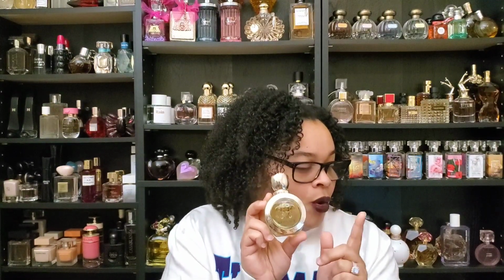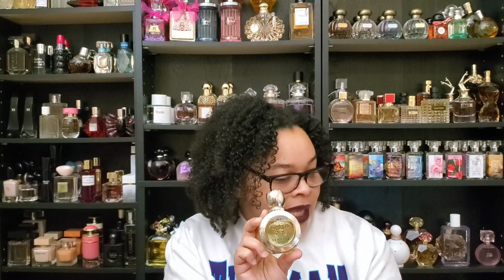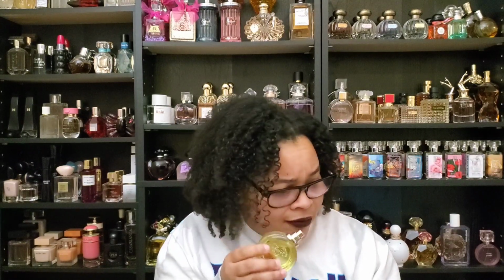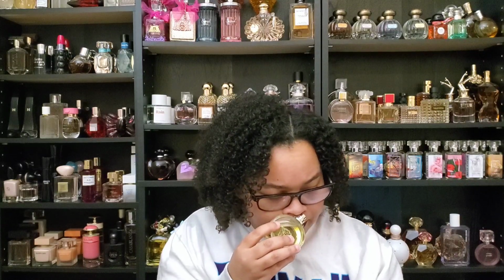The notes: raspberry, Sicilian lemon, white currant, mandarin orange, magnolia, freesia, musk, orange blossom, and woody notes. Do I pick up orange blossom in this? Not really. I definitely get that freesia, baby. I'm here for freesia all day. The musk, the magnolia. That's interesting. But this is just a slightly fresher fruity fragrance. So there's more freshness and musk and woodiness in this than there is fruit.